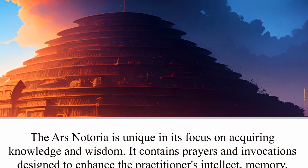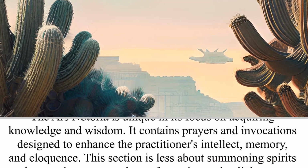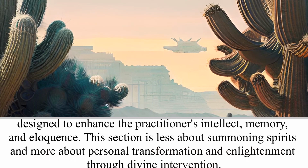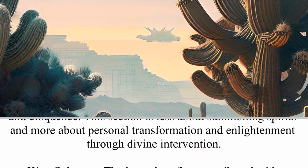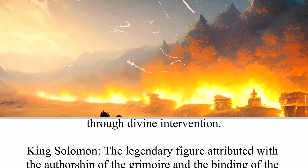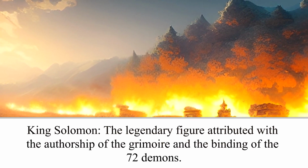The Ars Almadel describes the construction and use of the almadel, a magical altar used to communicate with angels. It details the creation of a wax tablet inscribed with specific symbols and the invocation of angels who can provide wisdom and guidance. This section underscores the importance of purity and preparation in magical operations.